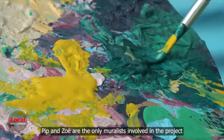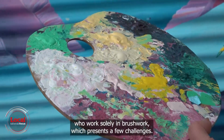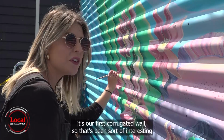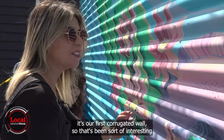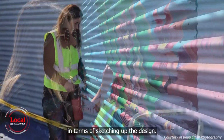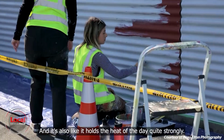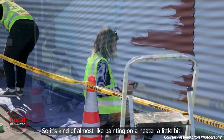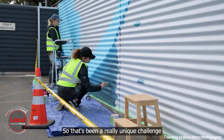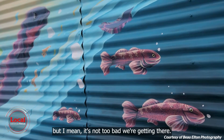Pip and Zoe are the only muralists involved in the project who work solely in brushwork, which presents a few challenges. Well, for this wall specifically, it's our first corrugated wall, so that's been interesting in terms of sketching up the design, and it also holds the heat of the day quite strongly, so it's almost like painting on a heater a little bit, so that's been a really unique challenge. But I mean, it's not too bad. We're getting there. We're learning.